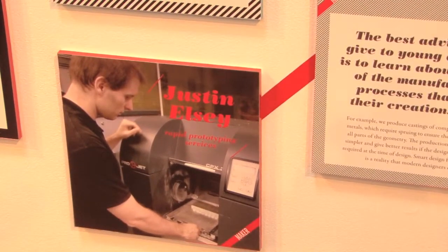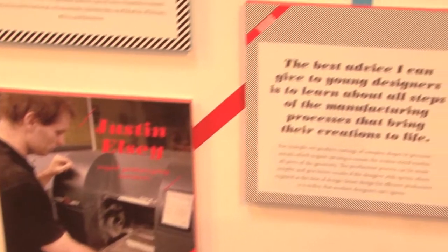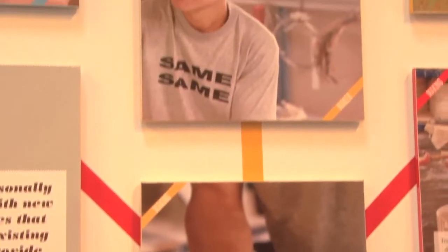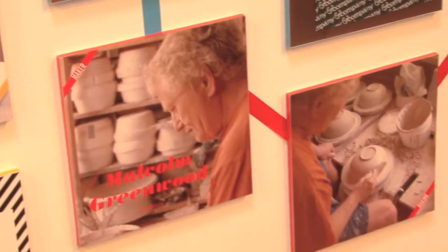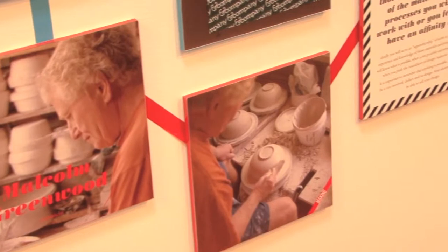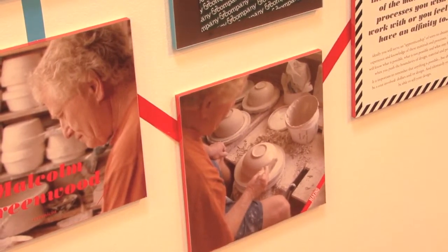Once those prototypes were printed, they were then given to a mould maker, Somchai. Somchai worked with a whole lot of different designers around Sydney. He's a master mould maker. So he was given those prototypes to make a plaster mould. And once he'd made the mould, that mould was then given to Malcolm Greenwood, who is a potter and ceramicist, who then hand makes every single oyster shell. And Malcolm also has his own practice as well. So this is perhaps an example of one of the more complicated processes with layers of people that contribute to the final product.